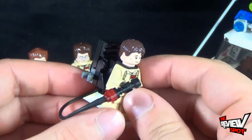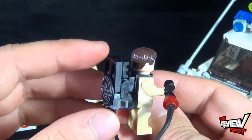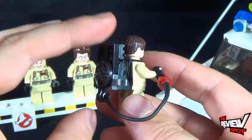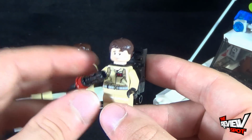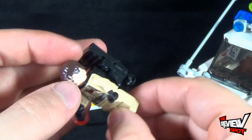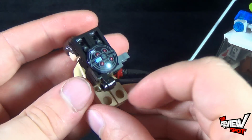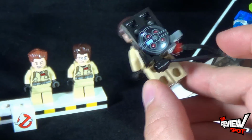They're good. I mean, they're great minifigures. The proton packs are decent. I just wish this was maybe a little better conceived, like the proton pack. A proton stream would have been neat as well, but it is what it is. So they have 4 proton packs. They're all the exact same. There's nothing different between them at all.